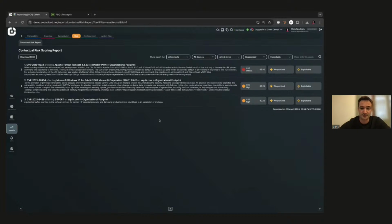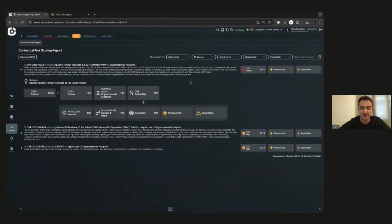I reduced it from 300 vulnerabilities for a super small environment to just 3. And for the purpose of time here, we would just want to focus on one of them for the demo. But I want to take 30 seconds here and explain a little bit how the contextual risk score works and why it's so important.